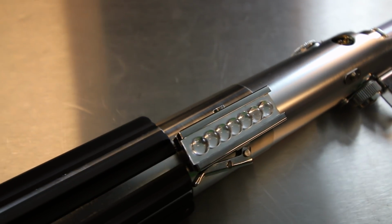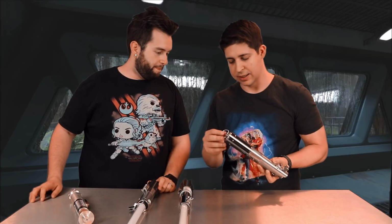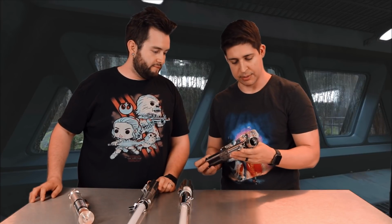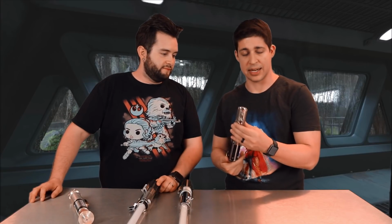This is a really interesting prop. I love following all the details and different versions of it. I mean, even the D-ring clip changes between the films. So I love this saber. It's a classic design. It's iconic, and it's for sure one of my favorites. It is the original lightsaber, so it had to be on our list. One of our favorites for sure.